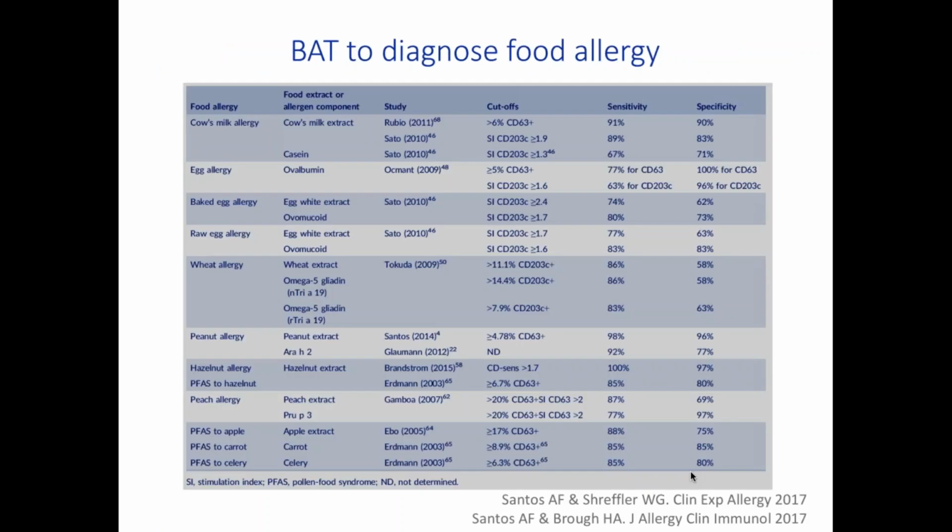Since then, various studies have looked at the utility of the basophil activation test to support the diagnosis of food allergy, focusing on different types of food allergy, namely cow's milk allergy, egg allergy, wheat allergy, peanut and hazelnut allergies, and also pollen food syndromes, the hazelnut, apple, carrot, celery, for example. And generally, as you can see from the last two columns in this table, the sensitivity and specificity of the basophil activation test was very good.